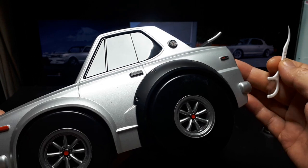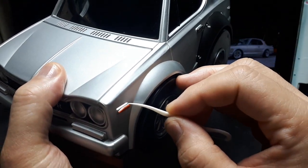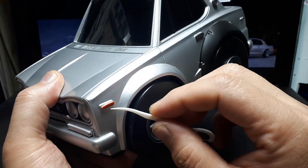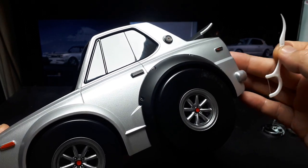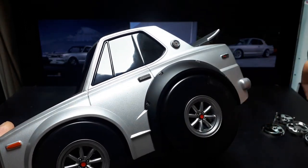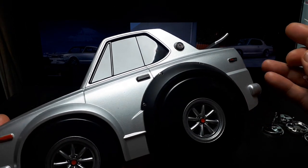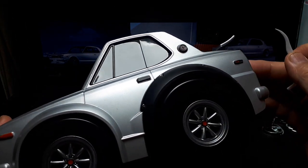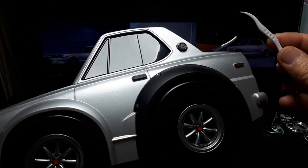But it actually worked out in my favor, because here's some chrome paint from Vallejo, and it matches the car so much. So if I actually had all these parts as chrome or silver paint, they wouldn't really be very visible because they'd be the same color as the car. So a mistake turned out to be a pleasant surprise. They look like gunmetal parts now, although it's not really accurate to the real car.